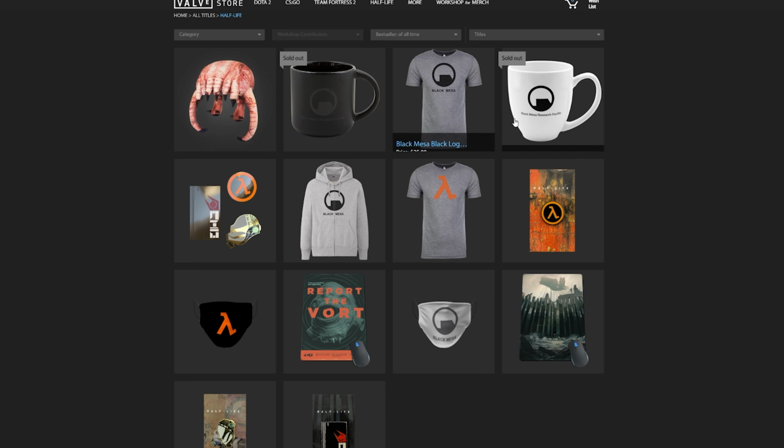But one thing that always disappointed me about the game itself is the lack of merchandise that Valve sells for it. They have a few posters and shirts. The best one is actually the head crab hat, which I have here somewhere. But for a huge game, I thought we would have some really good merchandise for it.